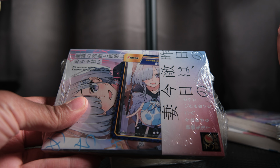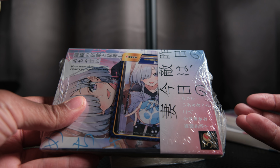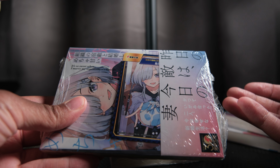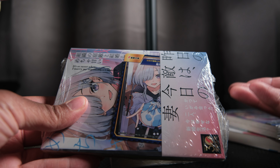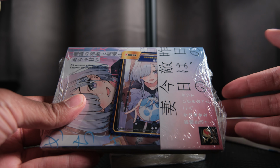Whereas if you buy stuff in the US, like at Barnes & Noble, for example, if you buy a ton of light novels, the only thing you get to take home is the novels and the receipts. But as we're going to see later on in the video with some of the bonuses that I picked up, it really did feel like I had earned something for spending all this money.